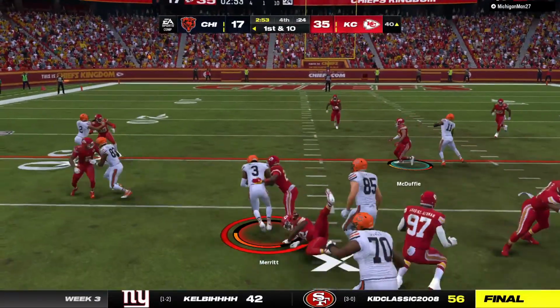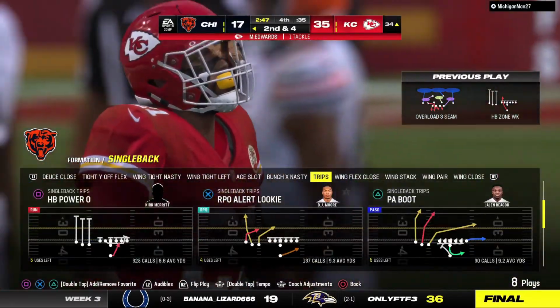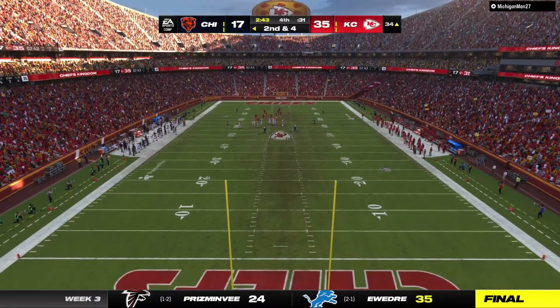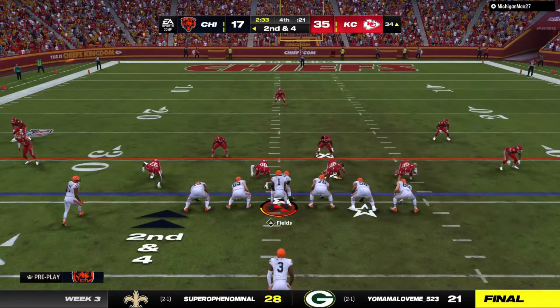Now a handoff up the middle. Merritt, and give him 6 yards here as he's stopped near the 35 at the 34. Good yardage there on 1st down. Exactly what you want. Get yourself set up to keep making 1st downs, keep the clock running. And if they're smart, you're starting to milk the clock. No hurry before you run your 2nd down play.